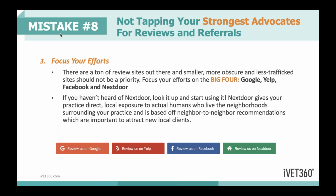And we mentioned this already, but finally, focus your efforts. There are a ton of review sites out there, most of which consumers have never heard of and are extremely outdated. So the smaller, more obscure review sites that are less trafficked should not be a priority. So again, we said focus on the big four: Google, Yelp, Facebook, and Nextdoor. And if you haven't heard of Nextdoor, get on board. Check it out. It's a rapidly growing social platform that really focuses on neighbor referrals and recommendations. And it is built on the foundation of those neighbor to neighbor recommendations, which is really extremely helpful in attracting new clients to your practice.